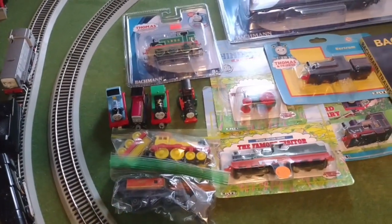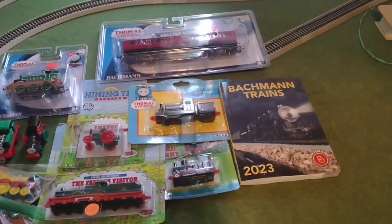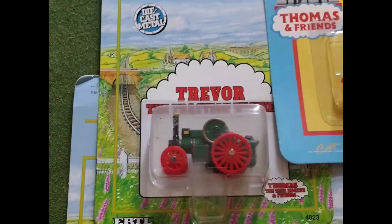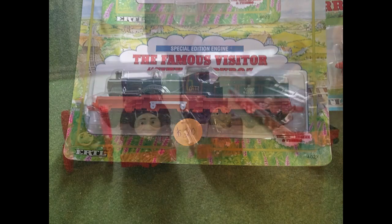And today, I'm going to be reviewing all the stuff I got from this year's Great Scale Train Show. Let's begin. So, to start things off, we'll be taking a look at the Ertl models. We have Trevor, Lord Harry, Bertram, and City of Truro.